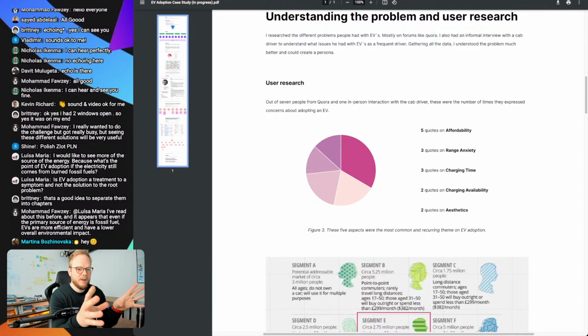Numbers do sell, by the way. So if you have evidence and you add, oh, I talked to 5 people, amazing, stakeholders might lose their minds, but it might not be right, or it might be quite misleading. So just be careful adding the numbers, or just saying 5 quotes on affordability.